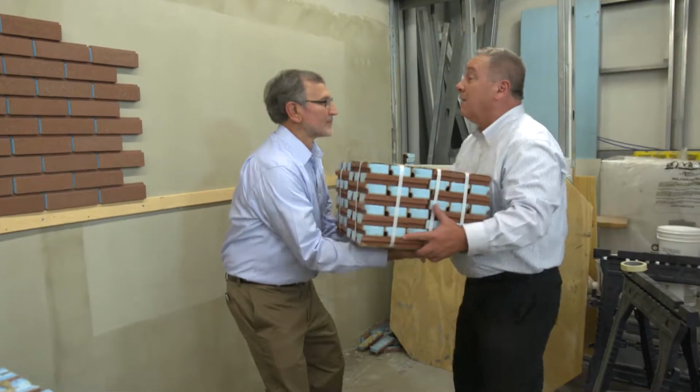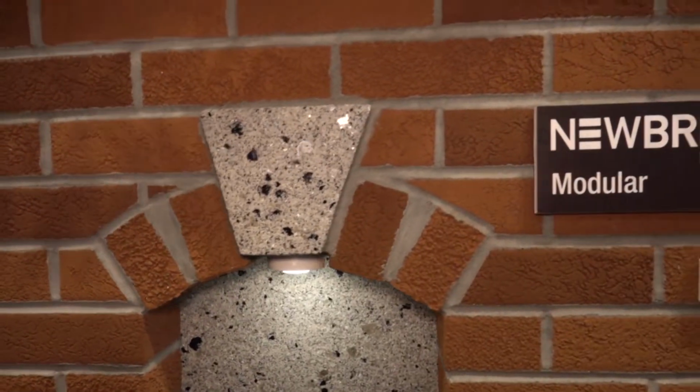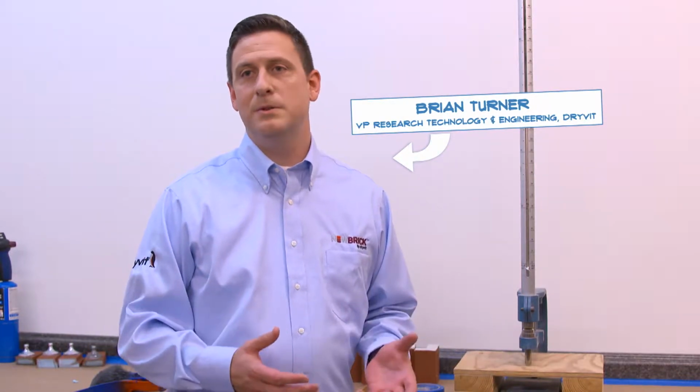The application is very easy. It's extremely light, where we were able to lay about 200 bricks in about 20 minutes. It's not only lightweight, but extremely durable. One of the great things in modern day materials science is that you can see that the materials you choose affect the properties that you will see in a product.